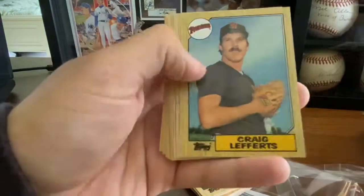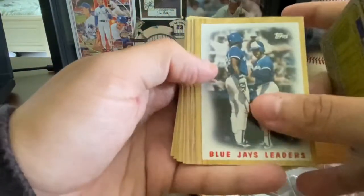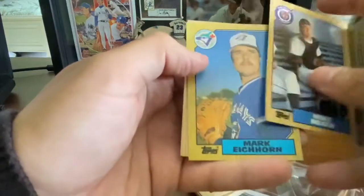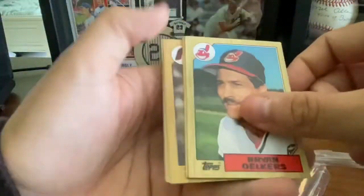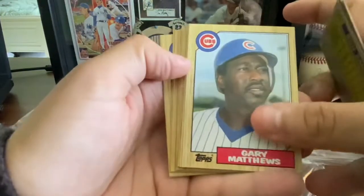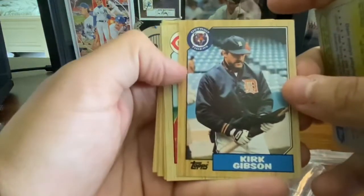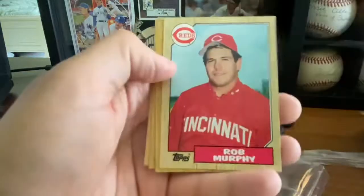Harold Baines. Another Jamie Moyer rookie card. Roger Clemens record breaker. Dick Williams, I believe Hall of Fame manager. Put that off to the side. Kirk Gibson, nice card of Kirk Gibson. A year later, he'd be with the Dodgers, hitting the game-winning home run in Game 1 of the '88 World Series. But here he is still with the Tigers.